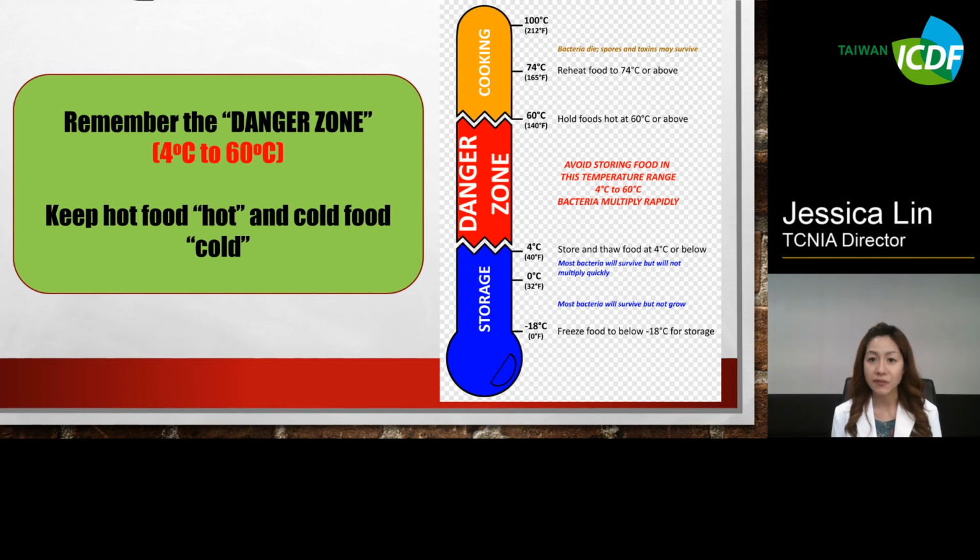Most bacteria will survive within this 0 to 4 degrees Celsius range, but they will not multiply rapidly. And if you keep the food between 0 degrees Celsius and negative 18 degrees Celsius, most bacteria will survive, but they won't grow. However, if you freeze your food or keep it under negative 18 degrees Celsius for storage, it's pretty safe. Your food is considered pretty safe at this temperature.